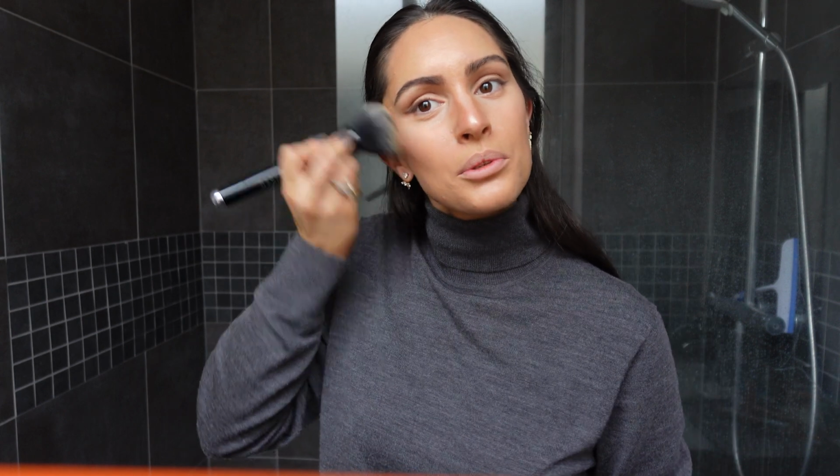So far, no color's been added. It's all about the chiaroscuro vibe. And then with this big fluffy brush by Marc Jacobs, blend everything together. Always with those sort of upward movements like that. Lift the face, ladies.